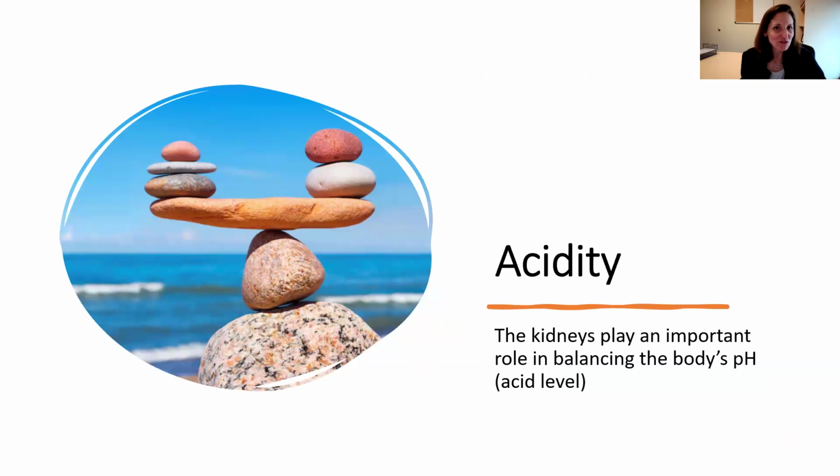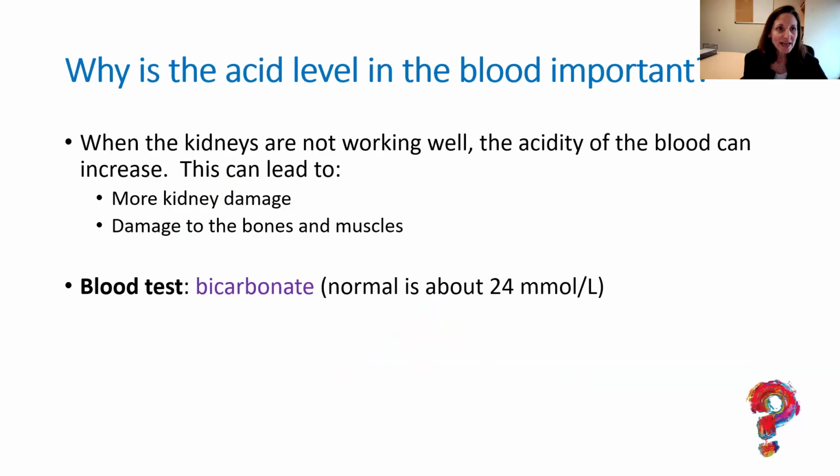So moving on to the final couple segments here. The first thing we'll talk about is the acidity of the blood. And as it turns out, the kidneys do play a very important role in balancing your acid-base balance. Sometimes we call that the pH, and you might have heard of that before. So why is the acid level in your blood important?